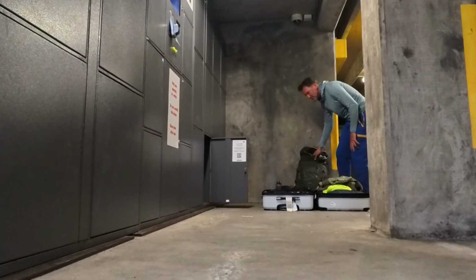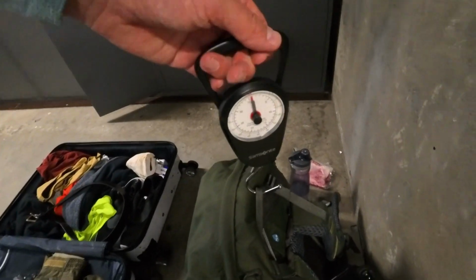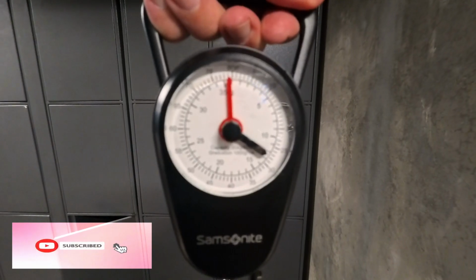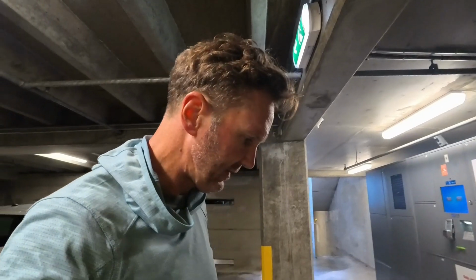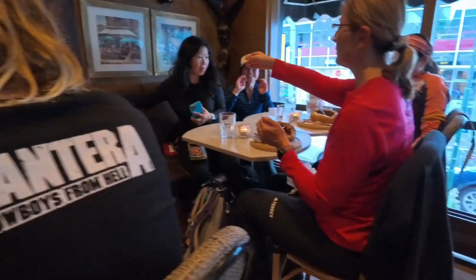In Reykjavik, consolidating everything to my backpack. Okay, moment of truth. 25, 26 pounds? 27 pounds with all the mic, camera equipment, the drone, the main camera. 27 pounds for all that. Yeah, not bad. The camera by itself weighs 3.5 pounds.